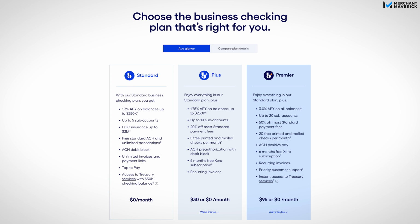Now, what really makes Bluevine stand out is its line of credit. Eligible businesses can apply for, access, and manage a revolving line of credit from the same dashboard. If you're approved, then you have a Bluevine checking account. Approved draws hit your account instantly. Bluevine even reports repayment history to the business credit bureaus, so using the line responsibly helps you build your business credit profile over time.